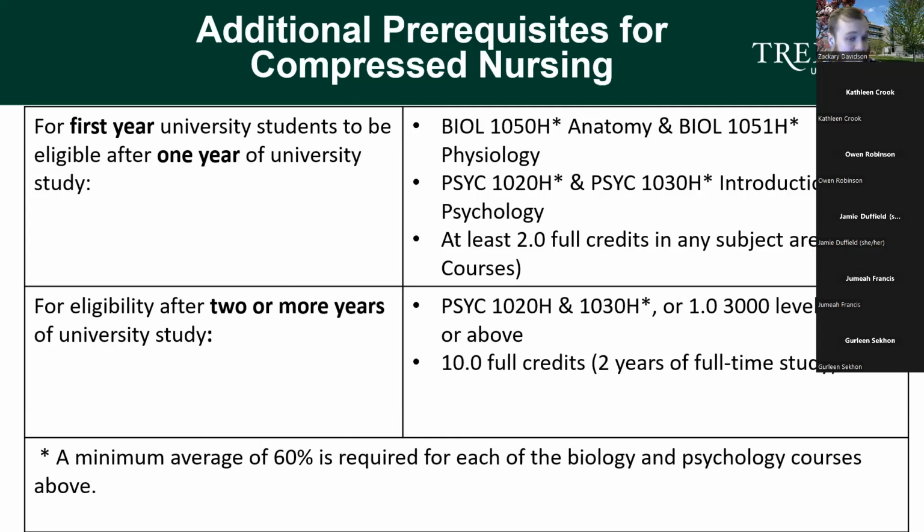Now, all of these courses that I have mentioned, the 2 biology and the 2 psychology courses, need to be at a minimum average of 60%. That is something I again want to stress: making sure that you're not only completing those courses, but also completing them with a minimum average of 60%.